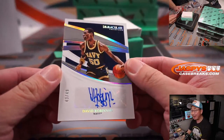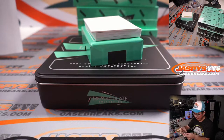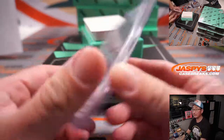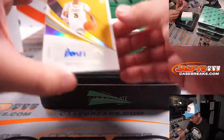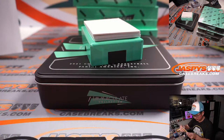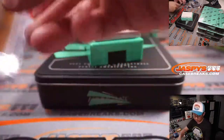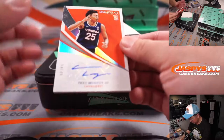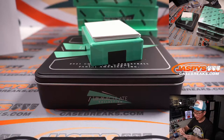David Robinson, nice, the Admiral. 43 out of 49. Steve with three. That's pretty cool in his Navy gear. There's Nashawn Hyland, 34 out of 49, another one for Steve. Trey Murphy III, 4 out of 49. Steve Birch, number 4.